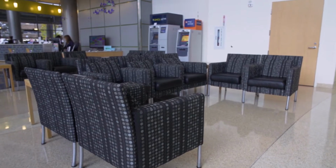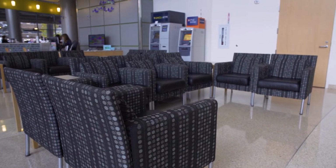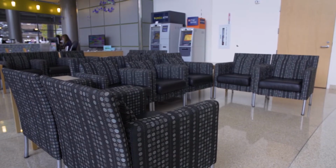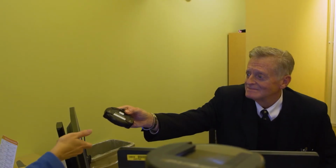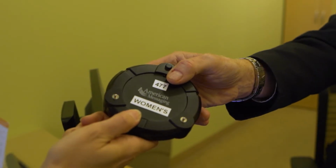For cesarean births, your family and friends are encouraged to wait in the main waiting area located in the main lobby on the second floor. They will be given a pager that will alert them when you are out of surgery and ready for visitors.